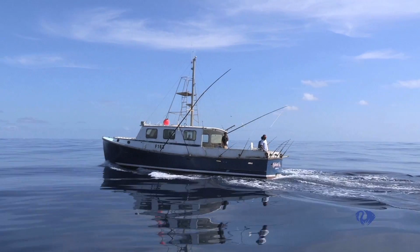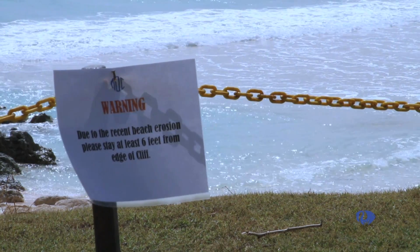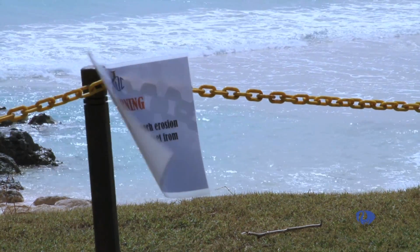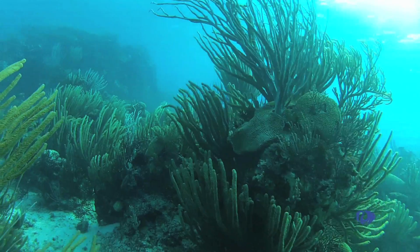And if it does happen here, it'll have severe consequences to the state of our fisheries. It'll have severe consequences to the state of our beaches. Our beaches will start just literally washing away. If the reefs aren't there to protect us from storm damage, those little Category 1s that nobody really worries about, the damage will be equivalent to a Category 4 hurricane.